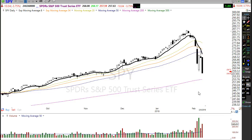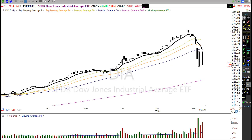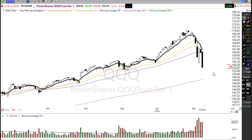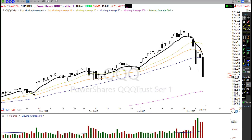So watch that closely. Now, if we go back and take a look at the diamonds, that would be a heck of a drop. That's going to be like 1,100 points down in the Dow for us to reach there. Hopefully that doesn't occur. And the Qs would have to take also a pretty substantial move lower to reach that 200-day. But notice that the Qs also gave up this low of this week, not Monday, the low of this week.